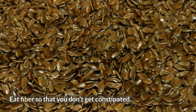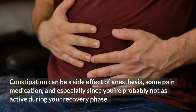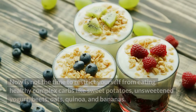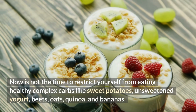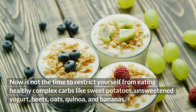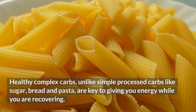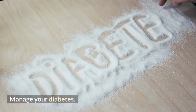Eat fiber so that you don't get constipated. Constipation can be a side effect of anesthesia, some pain medication, and especially since you're probably not as active during your recovery phase. Now is not the time to restrict yourself from eating healthy complex carbs like sweet potatoes, unsweetened yogurt, beets, oats, quinoa, and bananas. Healthy complex carbs, unlike simple processed carbs like sugar, bread, and pasta, are key to giving you energy while you are recovering.